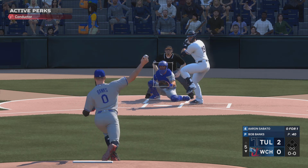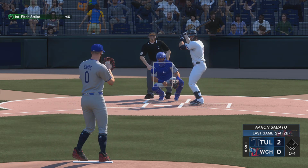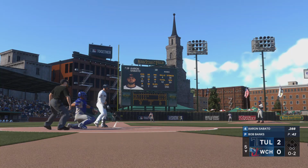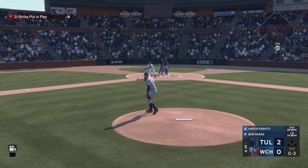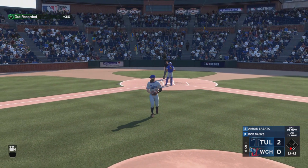Bottom half of the 5th, and the Wind Surge batting. Aaron Sabato digs in now. He didn't like either of the first 2 he saw, and now he has to battle down 0-2. Up the middle, over to pick it up. One gone. Out.